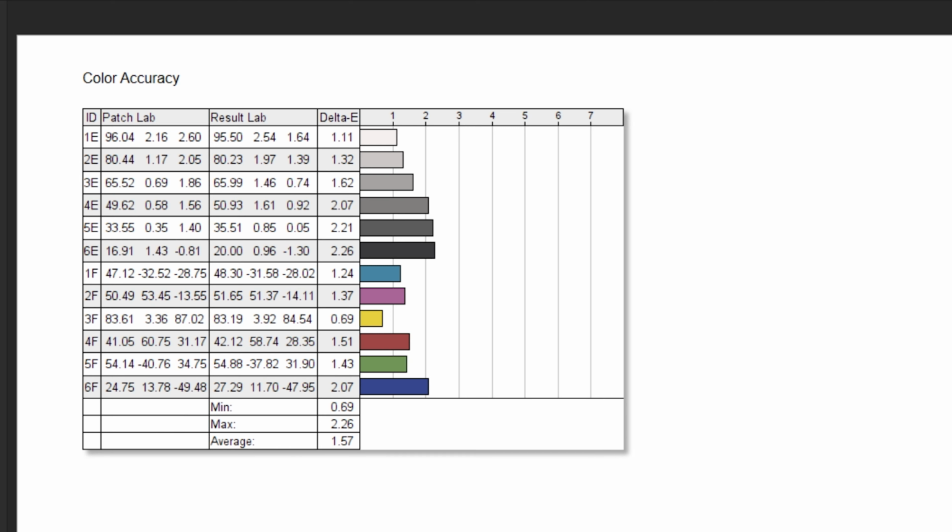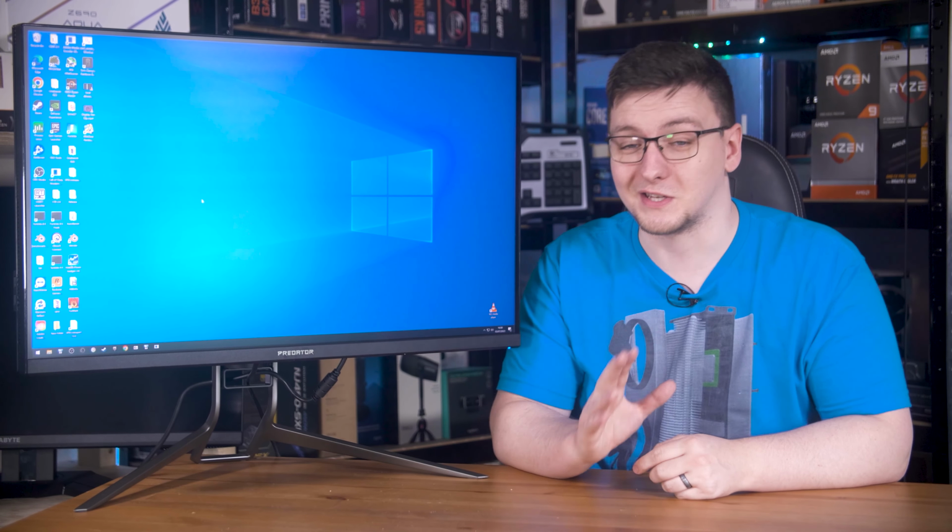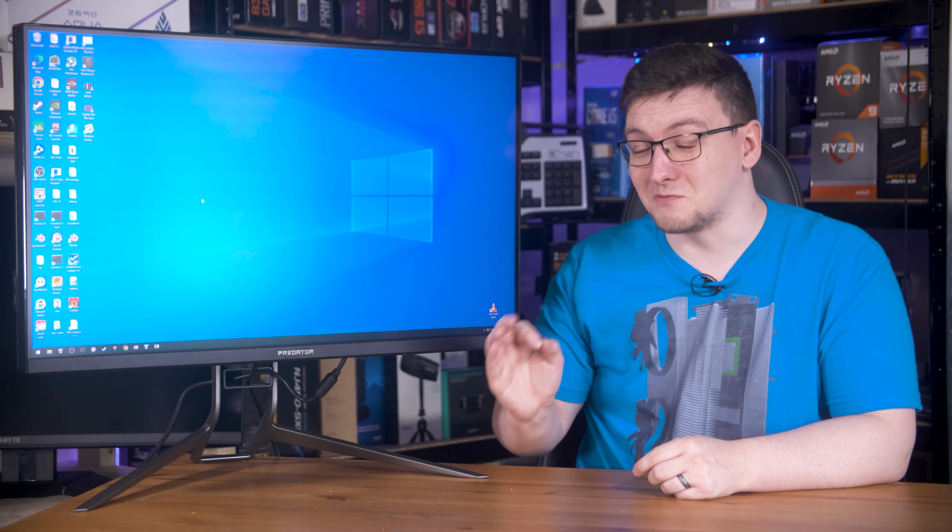Colour accuracy is pretty good as well, with an average delta E of 1.57, although the darker shades of grey still struggle to be accurate here, with delta Es of over 2, which isn't quite ideal. Still, especially for a gaming display, this is pretty spot on.